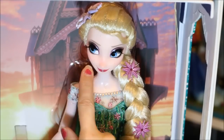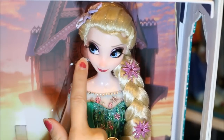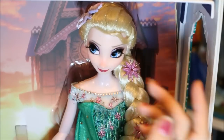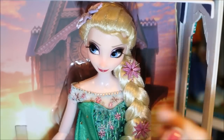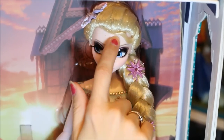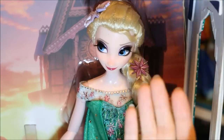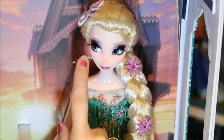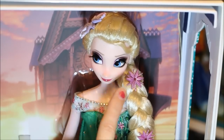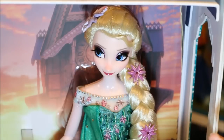She does have a really beautiful face sculpt. It's just gorgeous. She does have little freckles all over her face. For some reason, some of the dolls, and apparently not all, have this little freckle here on her forehead. And I'm not sure why that is. I don't know if it's a defect or it's supposed to be there. A lot of people have theirs, just like mine, so it's not a really big deal to me. But a lot of people mentioned it, so I figured I'd mention it here in case anybody was wondering.